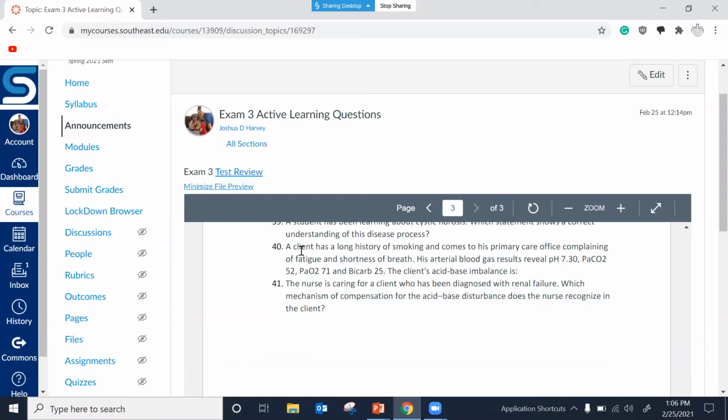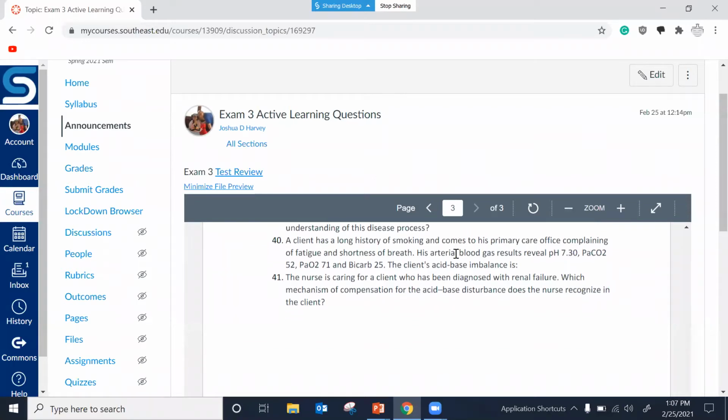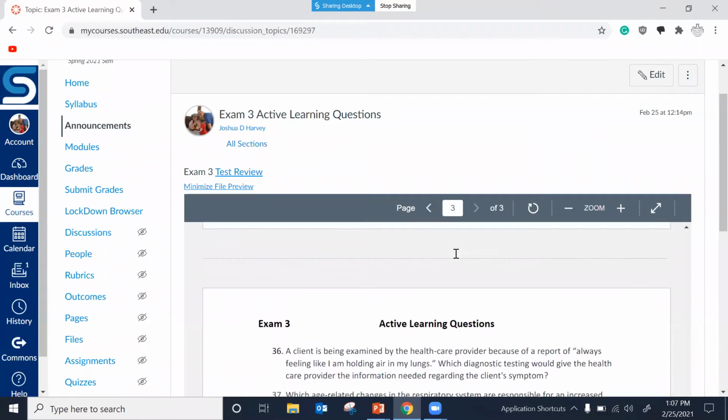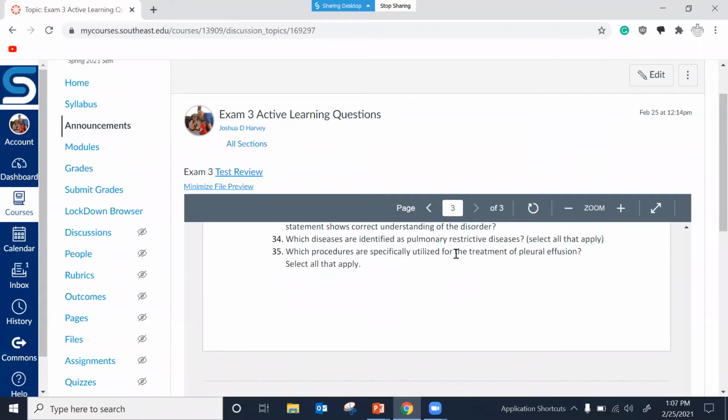There is one question, number 40, I wanted to point out on here because that's what we call an arterial blood gas interpretation question. Arterial blood gas interpretation. So that's chapter 8 in your book. And it appears to me, number 41 is also about acid base. But it appears to me that there's not a ton of questions about chapter 8.